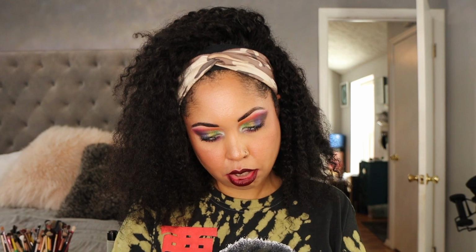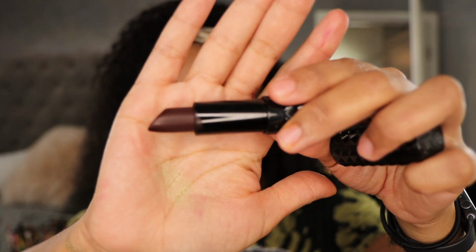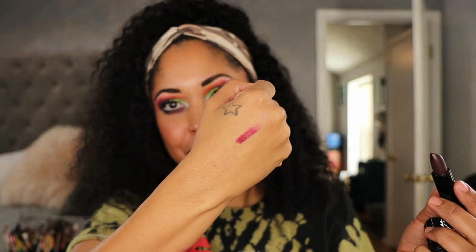Okay, y'all, so here we are with the final look. Tried a new lipstick today. A while back, Urban Decay had $9 Vice lipsticks, and this is the shade Motorhead. And here is the shade. So yeah, I really like this. Now, I don't really do a lot of dark lipstick, and it took me a long time to put it on because I just kept messing up. So it still might be messed up, but we're gonna have to go with this.